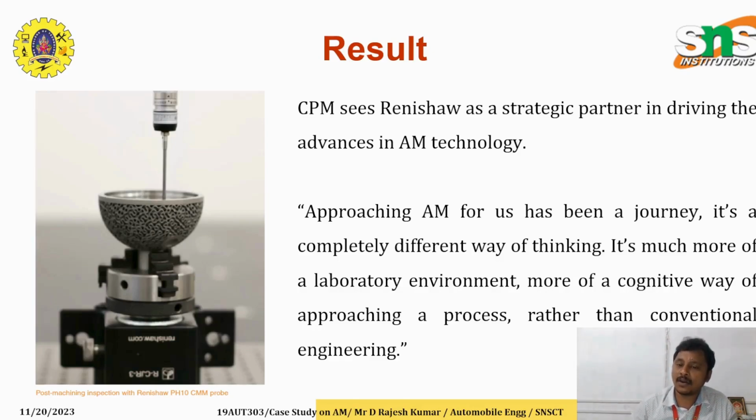Finally, we conclude this lecture on additive manufacturing. That is, approaching additive manufacturing is a journey. It's a completely different way of thinking. It is much more of a laboratory environment and a more cognitive way of approaching a process rather than conventional engineering. Thank you.